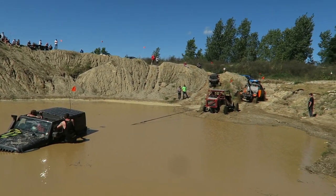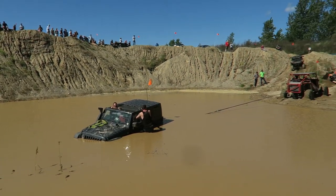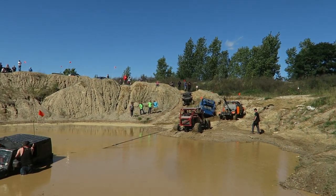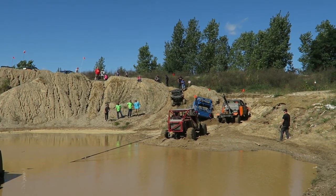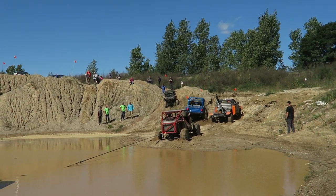They're just spinning. Eight wheels are spinning. This thing is so stuck. It didn't budge at all. Oh my god, we've had 12 wheel burnouts. Oh, nope. It's not going anywhere. This is fantastic. Holy crap.